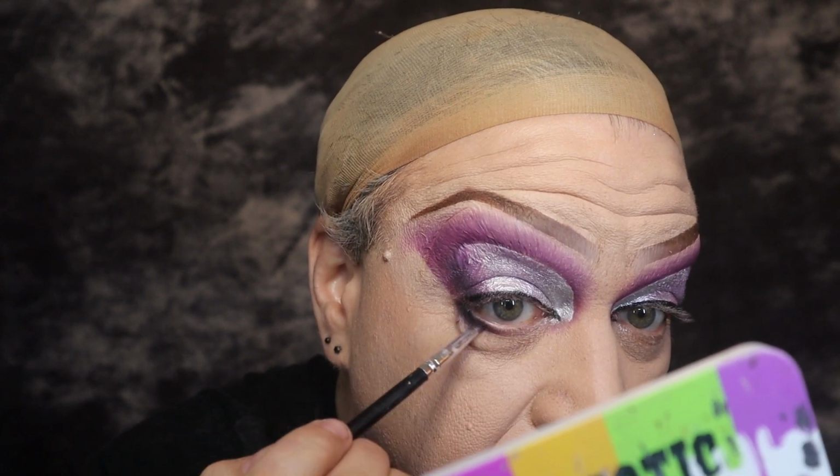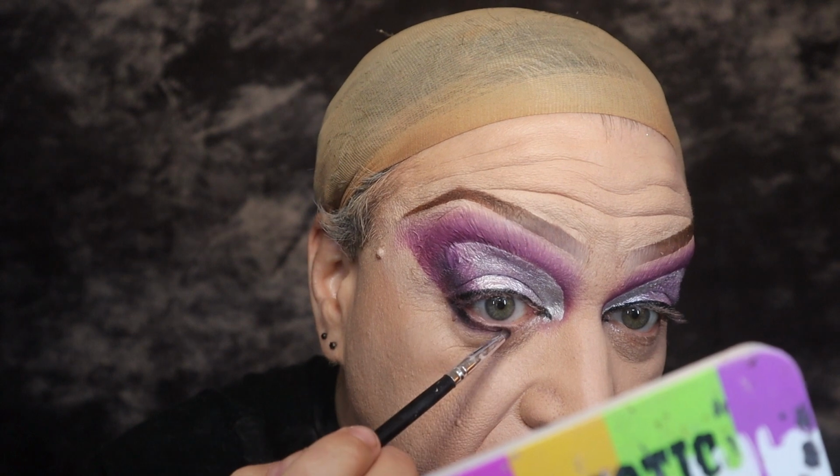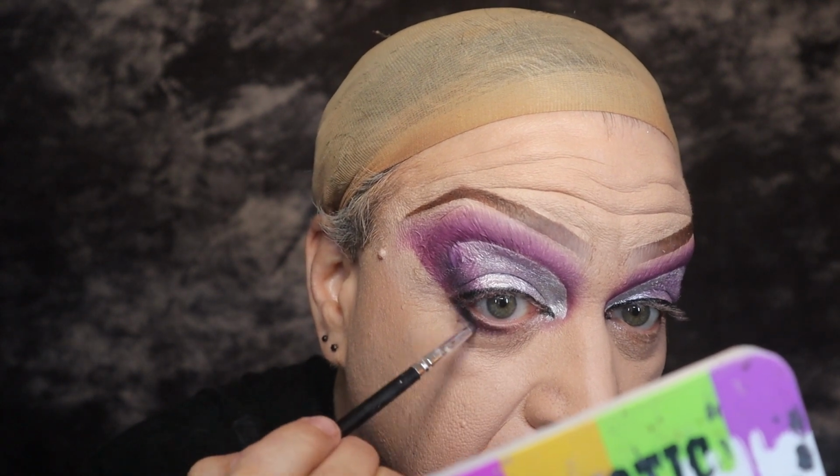Whatever color it is, I was hoping for more burgundy, but you know what? Sometimes you just gotta take what you get and deal with it. Okay, that's really all I want to do. So, I'm gonna do the same on the other side and finish up the look and come back with a complete drag look. Stay tuned.